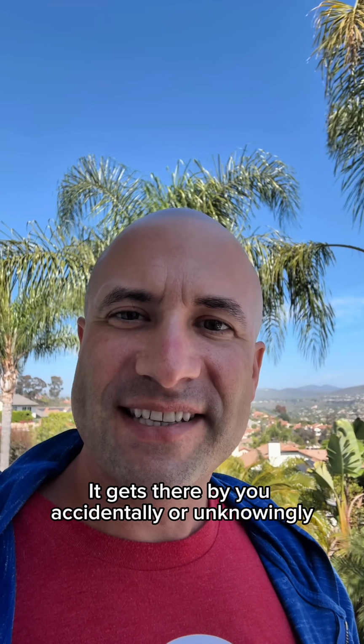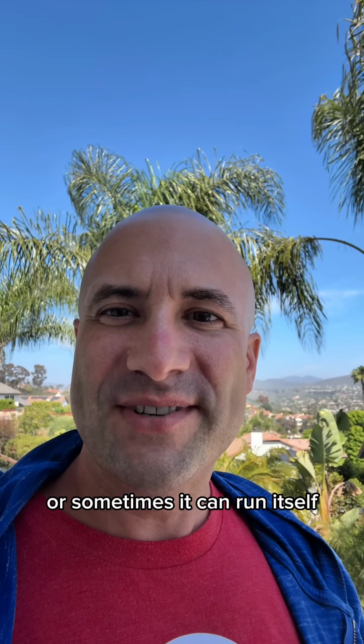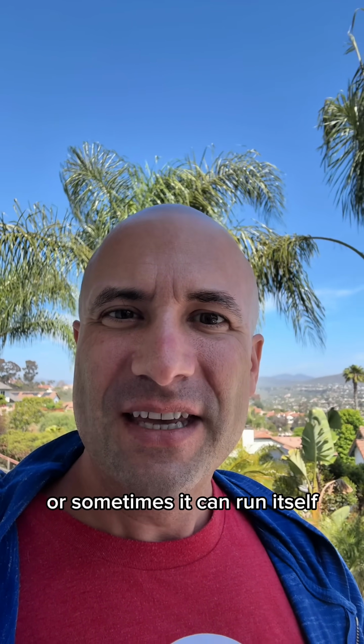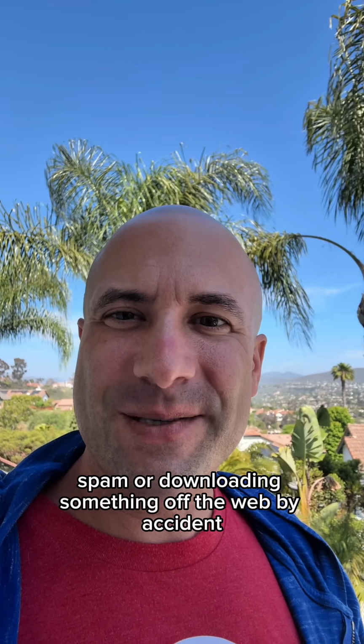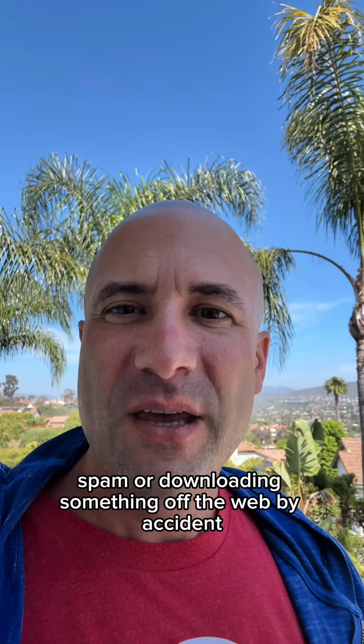How does it get on there? It gets there by you accidentally or unknowingly downloading some software and either running it, or sometimes it can run itself. These can come from phishing emails, spam, or downloading something off the web by accident. You will never even notice because these things hide in the background, but they can be harvesting all of your login credentials. The best thing to do is prevention.